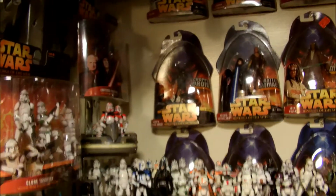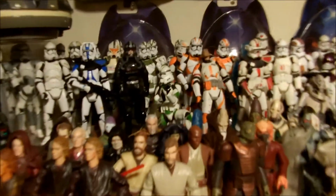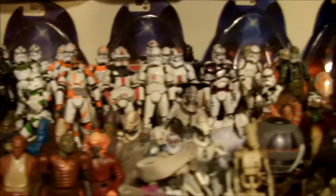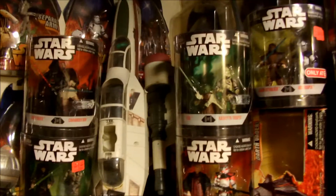Coming up to my favorite shelf here, one of my favorite shelves, Revenge of the Sith shelf, where I got all of my different Revenge of the Sith figures. All loose ones, all here. Different cool looking ones. A few of those Order 66 2-packs.